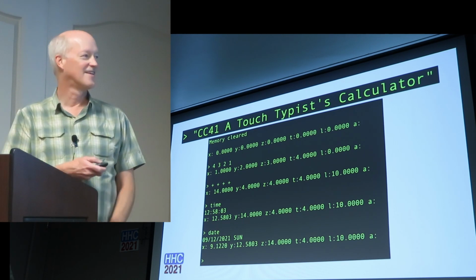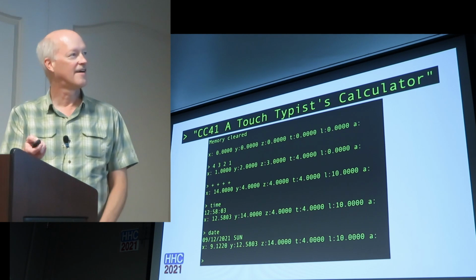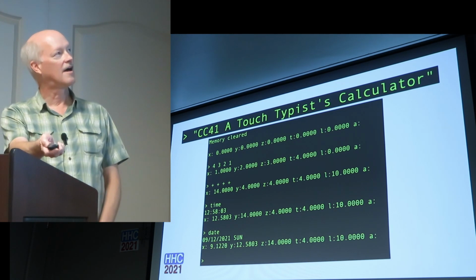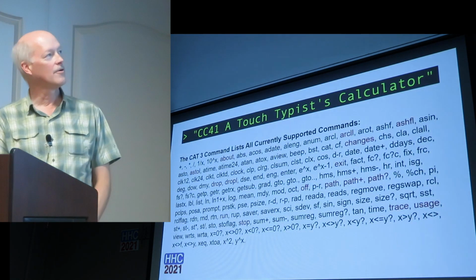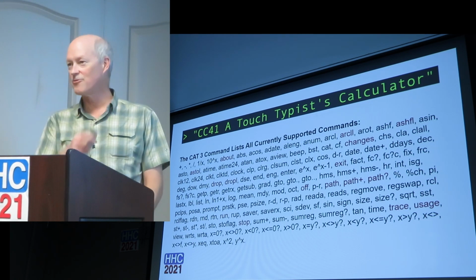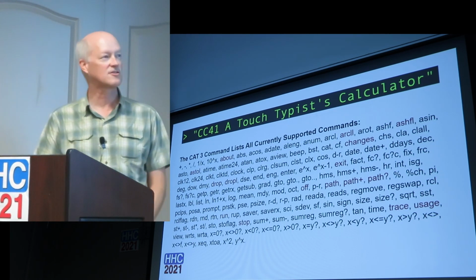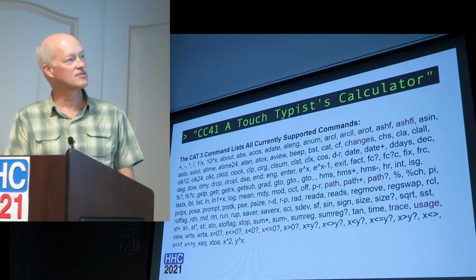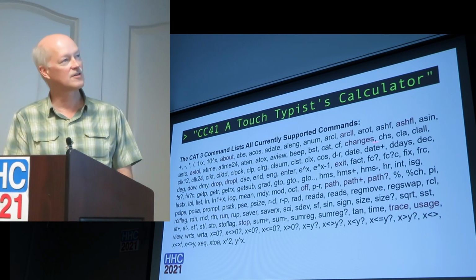Let's see if we can do this. There we go. So this is an output of the CAT3 command. These are all the functions currently implemented. The red ones are additions or extensions. I'll go into those a little bit on other slides.